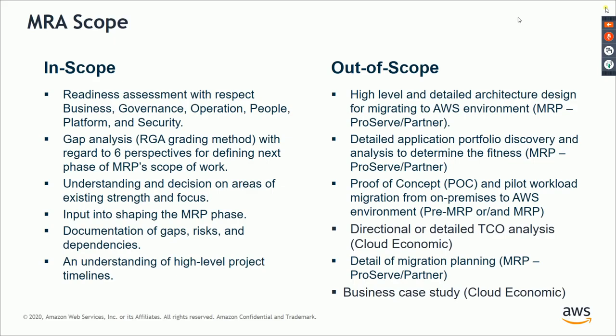It is also not about you doing a proof of concept or a short migration for them to show that migration can happen. This is just a workshop where you go and meet with the stakeholders so that you can identify the right people to work with, and so that you can identify all the gaps, risks and dependencies.